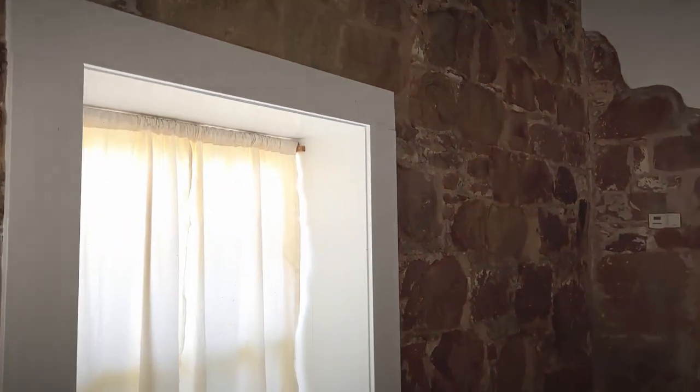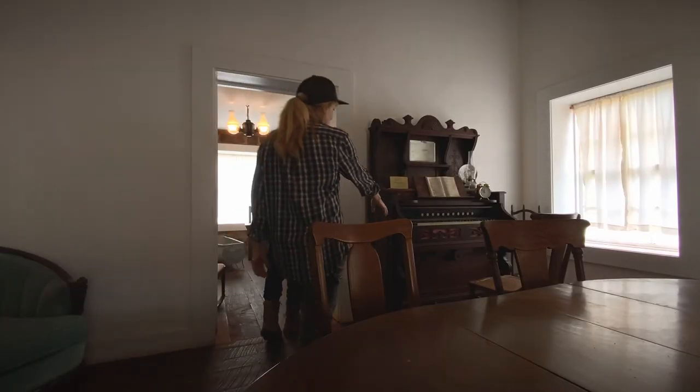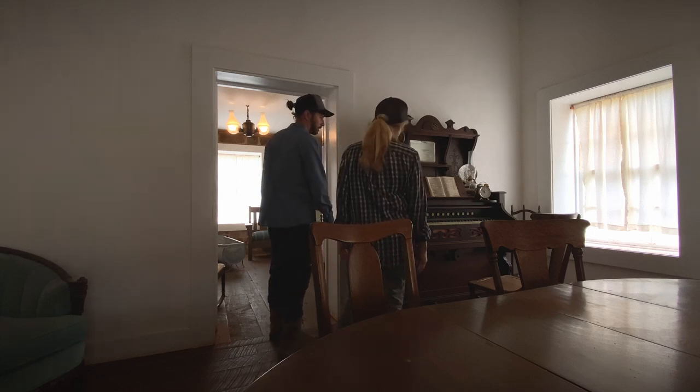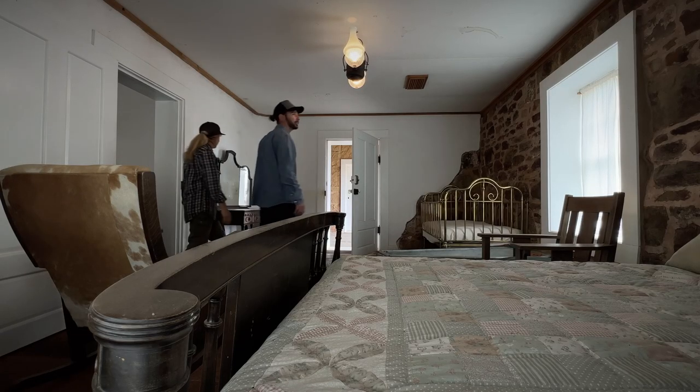It's great to have these things like this. Just very well done. Have you seen this wonderful piano? Go on, give us a tune. Just incredible.